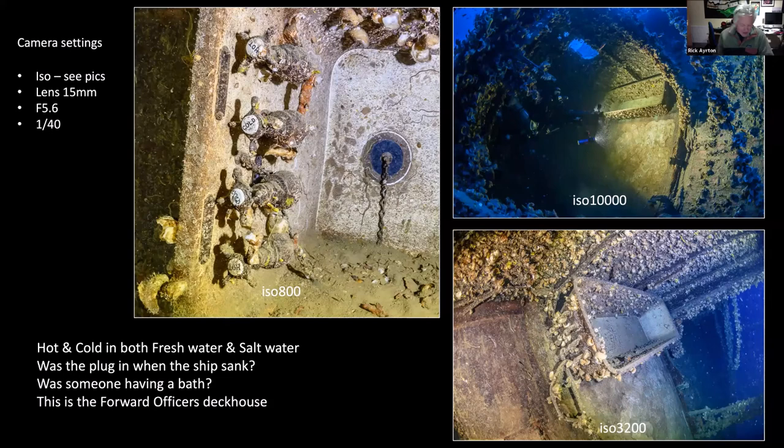The interesting thing here is that the f-stop and the shutter speed remained exactly the same. So all that changes is the ISO, and it's all done automatically by the camera. I didn't have to change anything, which makes my life really easy when the decompression clock is ticking.